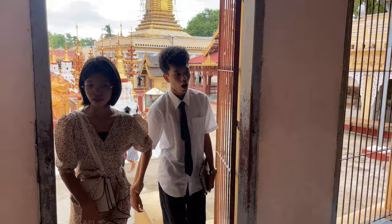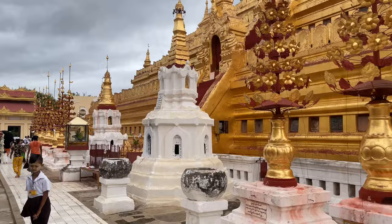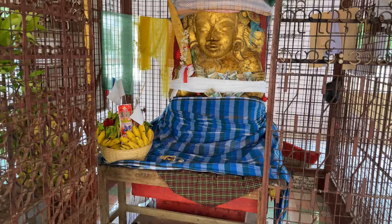Hopefully we can beat the rain. It's just starting to rain a little bit. We've been pretty fortunate. It's been raining at night while we've been here in Bagan. So it's our luck that we come to the most sacred temple and it starts raining a little bit. This here looks like another one of the gnats, and next to the little gnats.